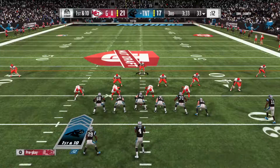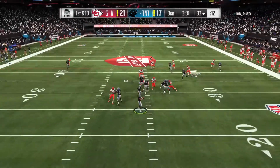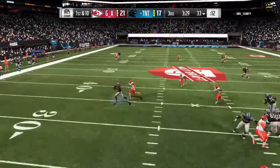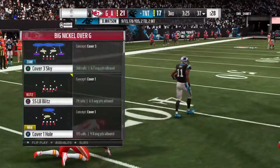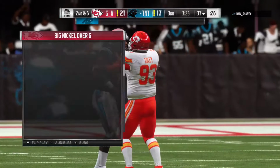Richmond. On first down, Watson. Jones has it. And he'll be brought down right around the 37. That throw good for 4.